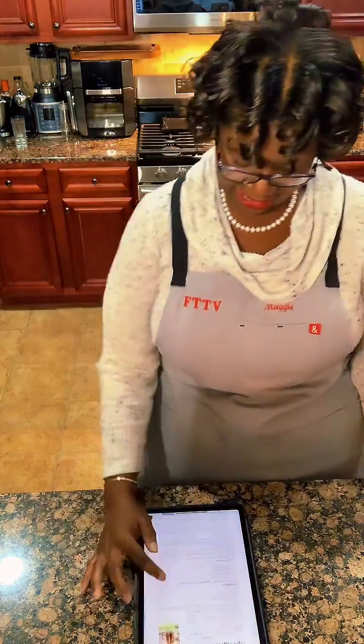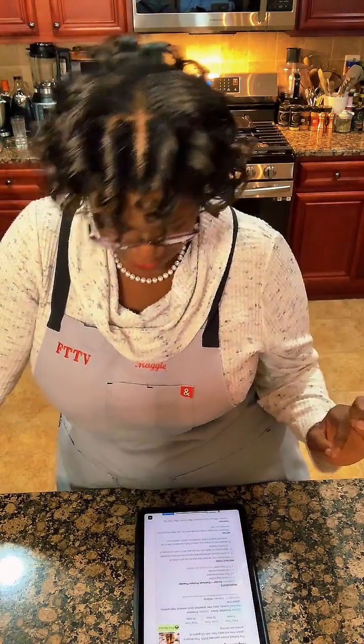So let us get our ingredients. The first thing that we need, it says 2 scoops of protein powder. Now she has her own protein powder.